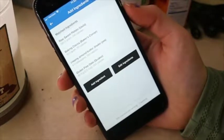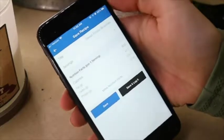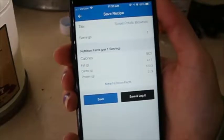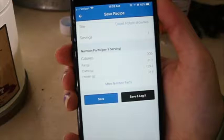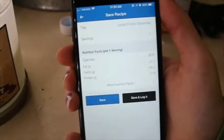You can if you want, but it's not really going to change the nutrition profile that much. So I'm just going to keep it here. You're going to go here to the arrow. Okay, so then it comes up with sweet potato brownies. 1 serving is 905 calories, 42 fat, 129 carbs, and 32-ish protein. Okay, so that's for the entire recipe.